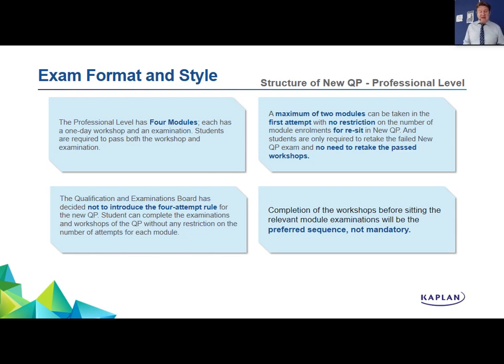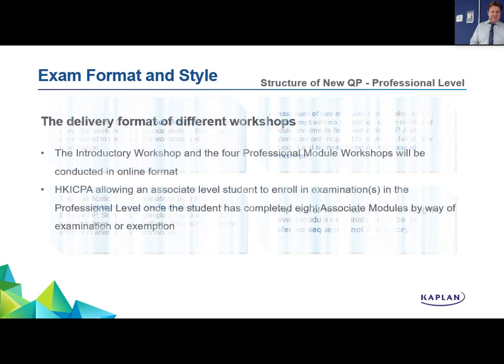You can have as many attempts at the exam as you wish. And you don't need to do the workshops before the actual exam. You can do them afterwards, although the preferred choice is the workshops before the actual exam.